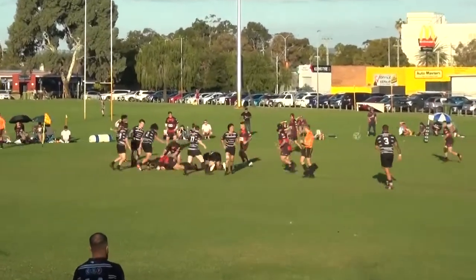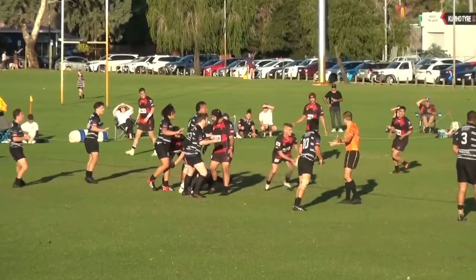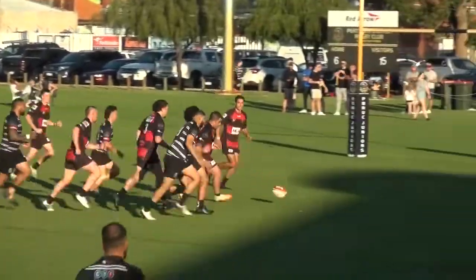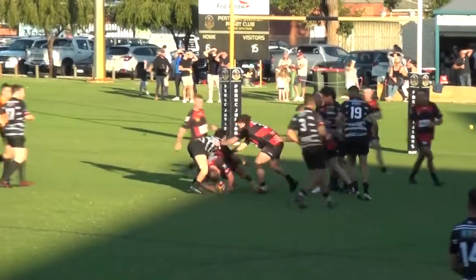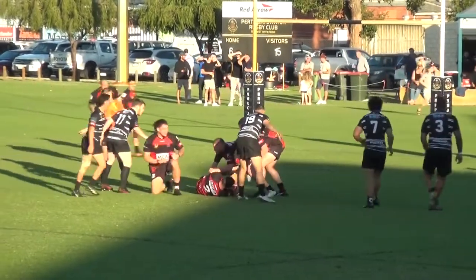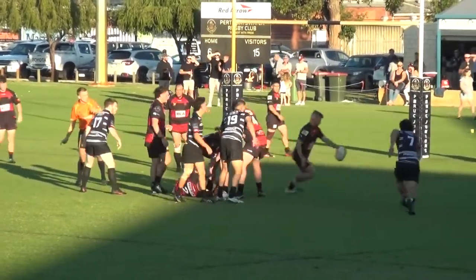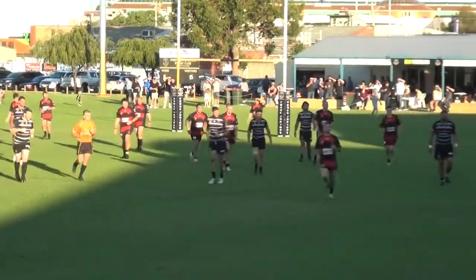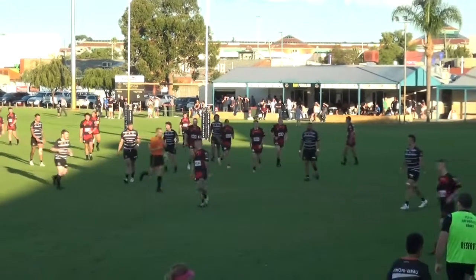Kalamunda retrieved through Angus Maguire. Big running hit up. Ball with the backs now, spilt. Kalamunda hold on to it. Take a step. Weir, that's fine. Loves that box kick. And it's gone into touch.